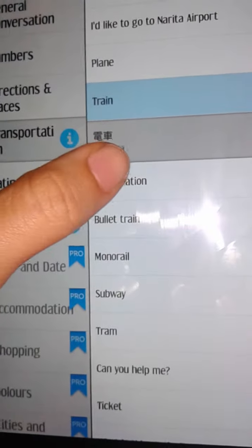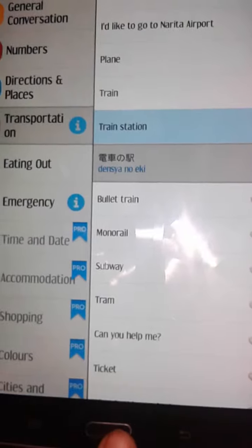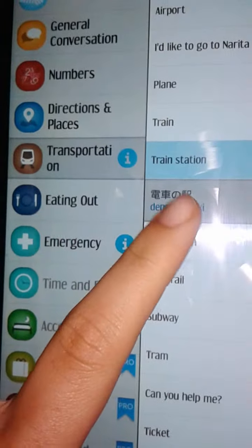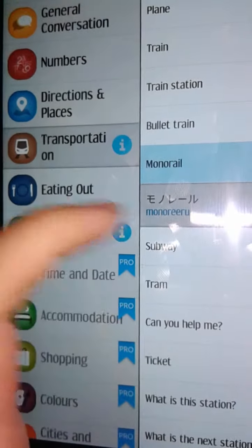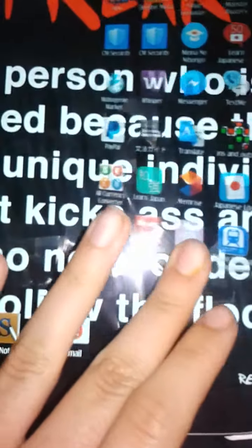Densha. That's weird. I learned a different word for train. Densha no eki. Huh. I learned something different for train. So that's interesting. I learned something different for train and train station. Unless it's monorail. Yeah, I learned something different, so that's interesting. Anyways, I just kind of wanted to show you, as you can see from my tablet.